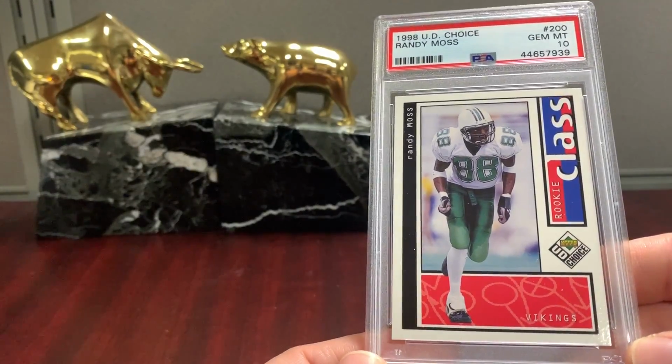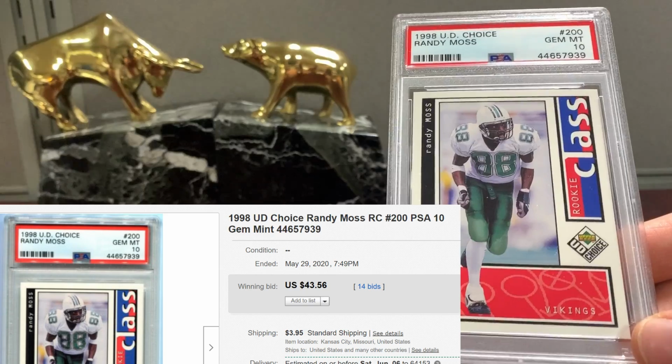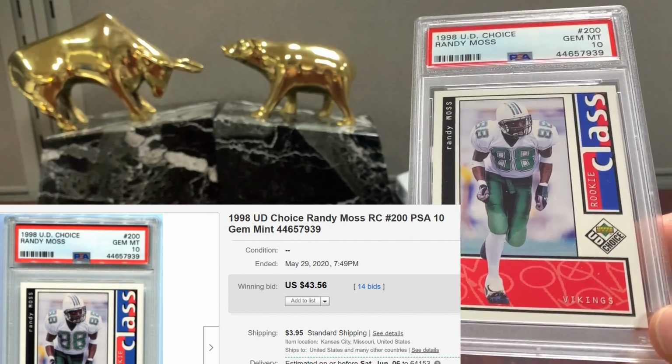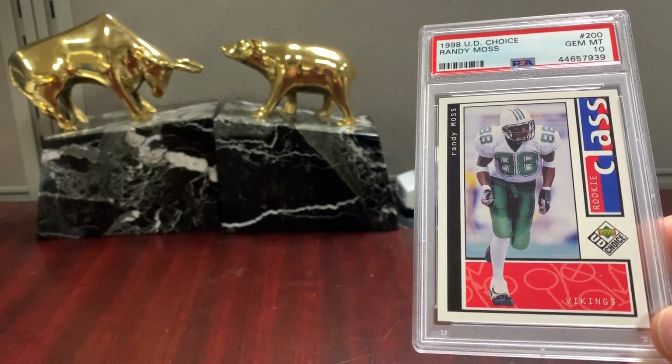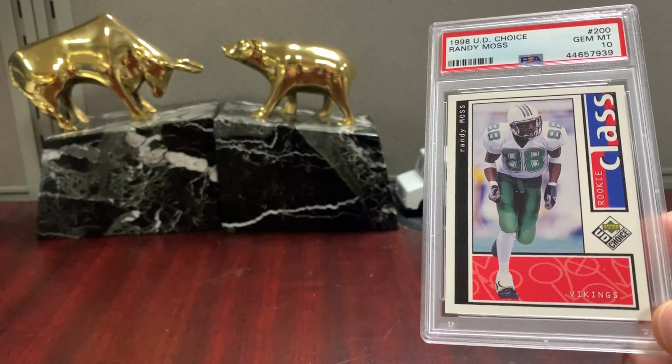Upper Deck Choice Moss in a 10. Not the toughest set. Decent photo. Upper Deck Choice is akin to Collector's Choice. It's kind of the same thing, but for football.